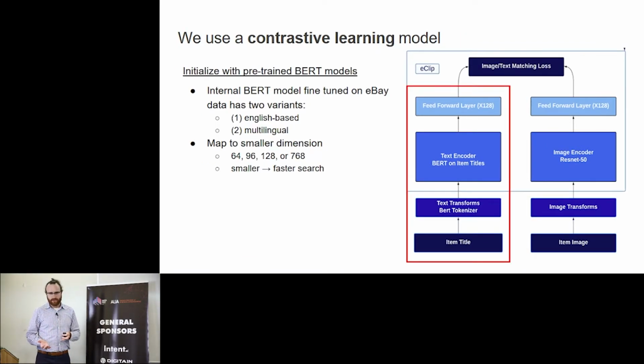eBay has several internal models that are fine-tuned on our data. We'll consider two BERT-based models, which are trained on different, again, internal eBay data. They're called English-based and multilingual. Pretty intuitive what exactly goes into those, roughly. We'll use each of these as initial weights for training our clip-like model and carry out separate training runs. The selection of these weights matters, not because we care about the final performance of the BERT model that we fine-tune, but because they impact the training of the ResNet 50 half, right? Because that's what's going to be used in our image embedder.